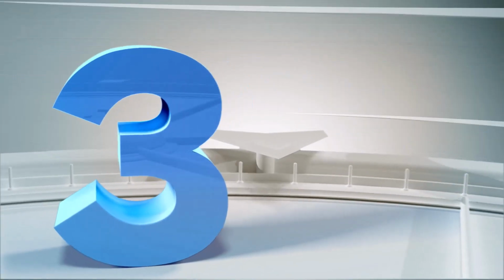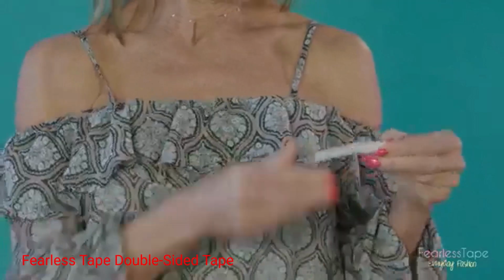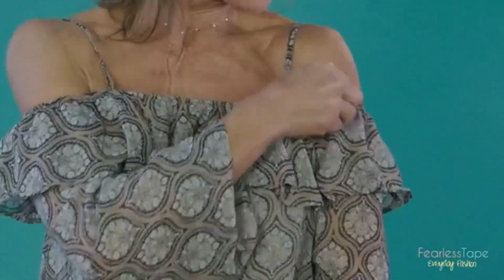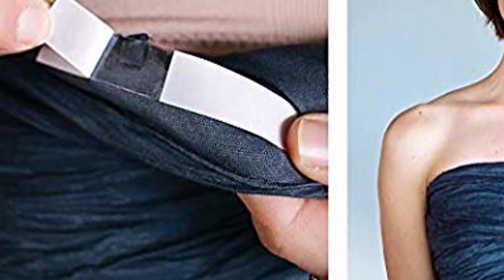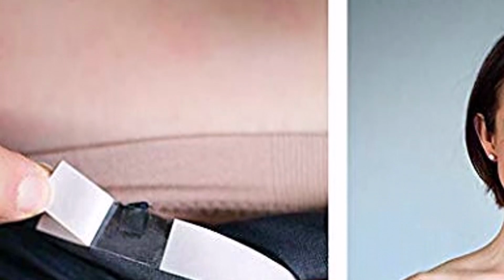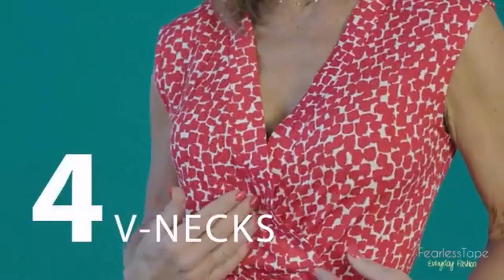Number 3. Fearless Tape double-sided tape. This double-sided tape is specifically designed to hold loose or sagging clothing in place without irritating your skin. If you have a strapless dress that you constantly have to pull up, this tape can help. Plus, it won't discolor or dismantle fabric threads.